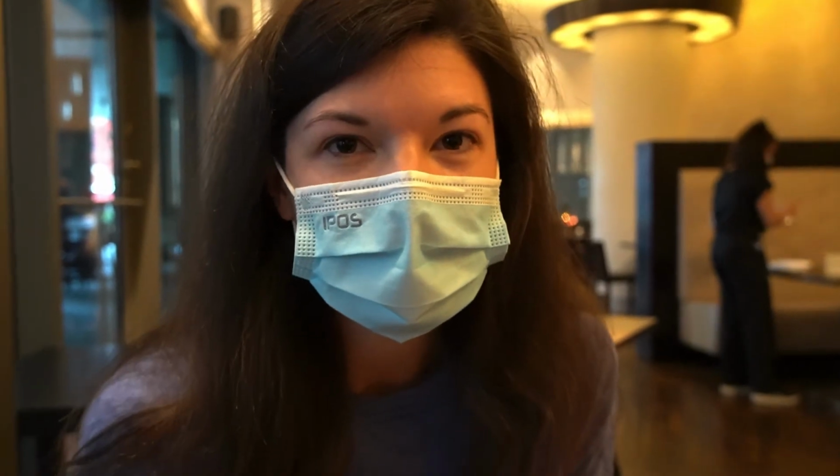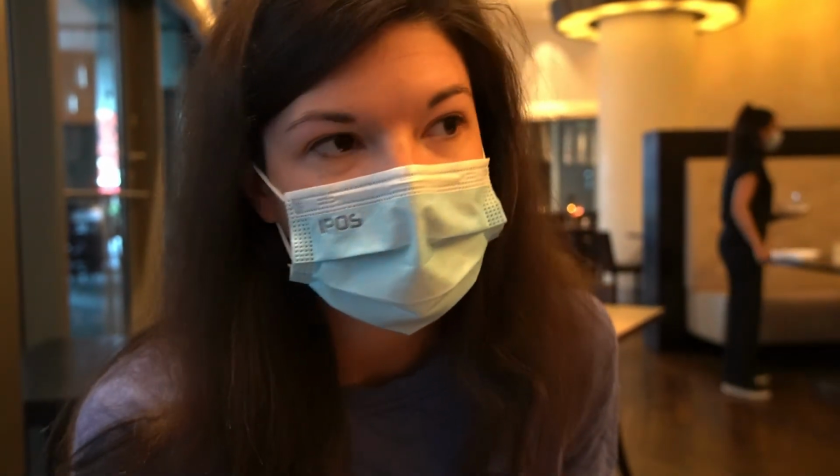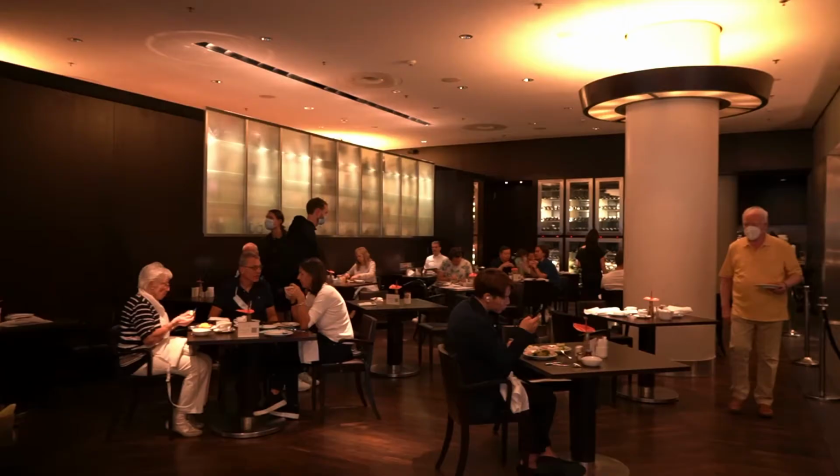One of the coolest parts about our rate here at the Grand Hyatt is that we are supposed to get free breakfast with our room. So let's go check out what that actually is like. It looks like we have a pretty good spread. It's a sit-down breakfast. They just ask for your room number. This is looking very promising.